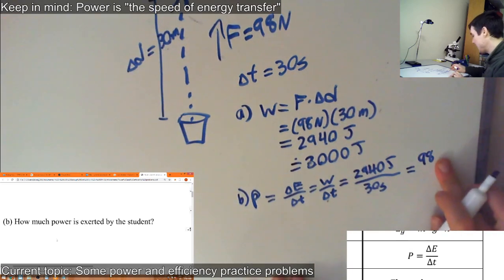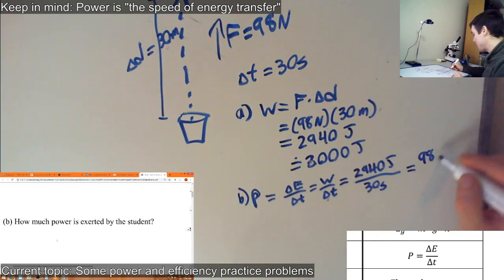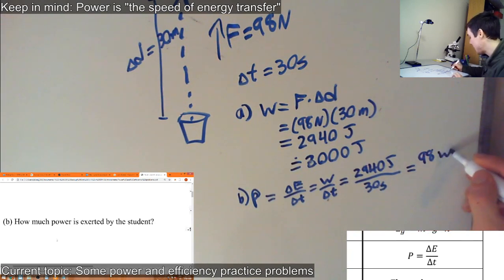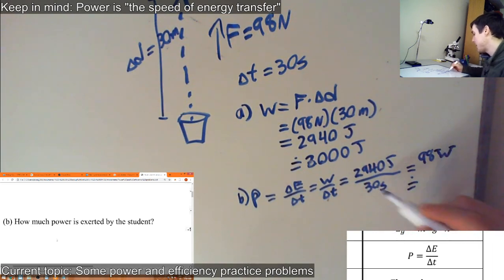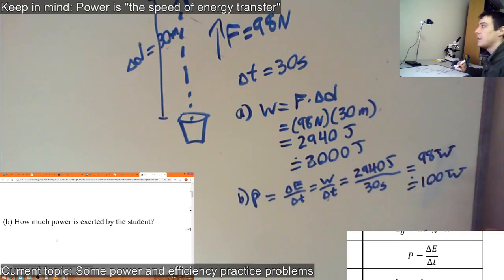Not newtons. Oops, sorry, not newtons. We have a new unit for this. Work is joules. Time is seconds, and joules per second is equivalent to a watt. Some people put the little things on there just to make it look fancy. So there's an answer, but of course sig digs, because there's one sig dig there, it's about 100 watts. So now you know what a watt is. Let's try another practice problem just to make sure that we've got it.